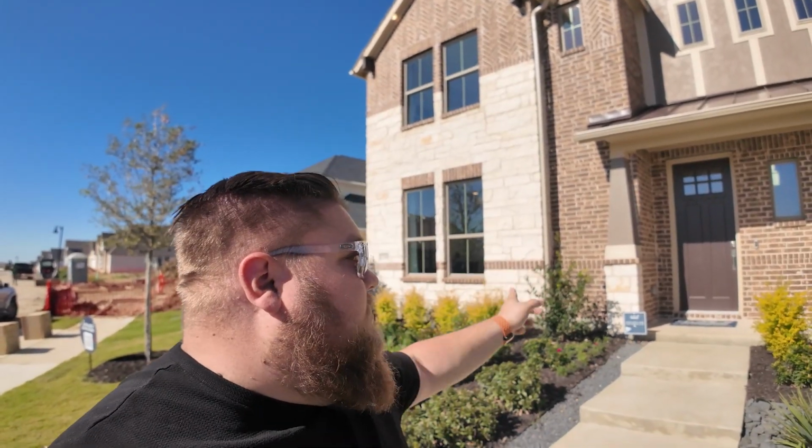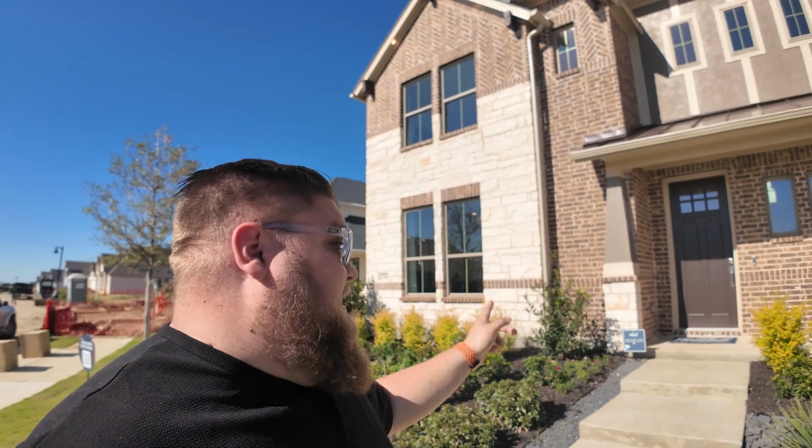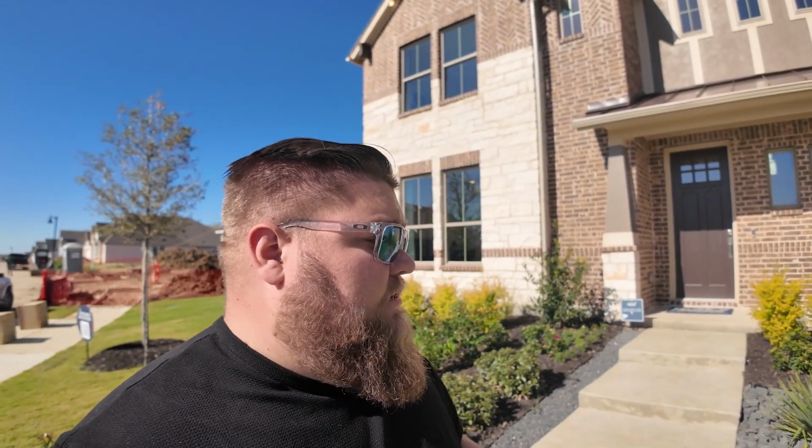But anyway, this is one of the newest floor plans in the Pacesetter catalog. You cannot find this floor plan anywhere else in DFW yet. If it performs well, you'll probably see it added to the catalogs in a couple other neighborhoods. But it's a 40-foot product, which means garage in the back, smaller yard space, but really good affordable pricing.